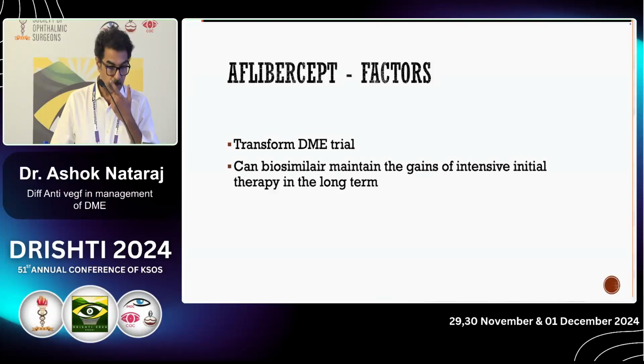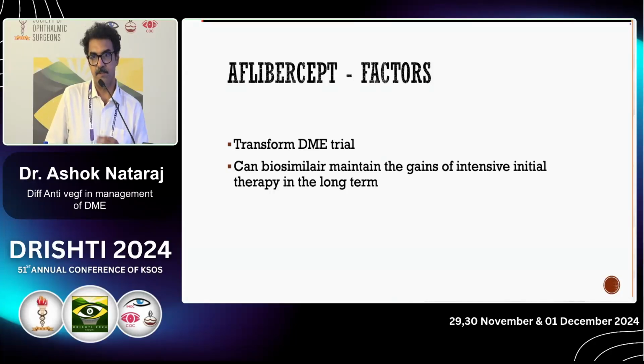Now, there is something called the TRANSFORM DME trial, which has recently come out. They say initially you give a loading dose of aflibercept. Now, if the patient does not have money, that initial gain still has to be maintained. So this study shows that if you give a biosimilar, Razumab, the gains can be maintained over 1 year. It may not be as good, but it is really comparable. If you can continue the gain using Razumab or a biosimilar, you don't have to keep on giving this intense aflibercept for a long time.